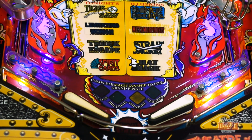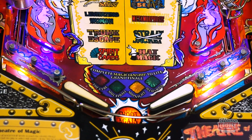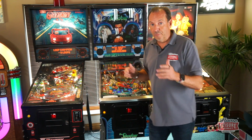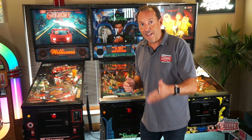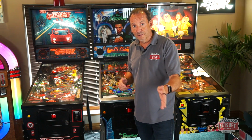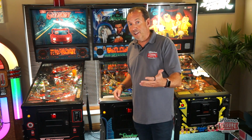Okay, so let's give you some examples about choosing a game based upon either a theme, the gameplay, or the license, for example. So let's talk Shadow. So the Shadow was designed by a guy called Brian Eddy. He did a couple of classic machines, we talked about them already, Medieval Madness, Attack from Mars. He did the Shadow. Now the Shadow is a license.